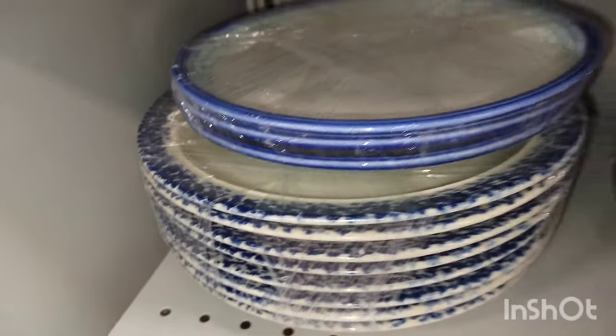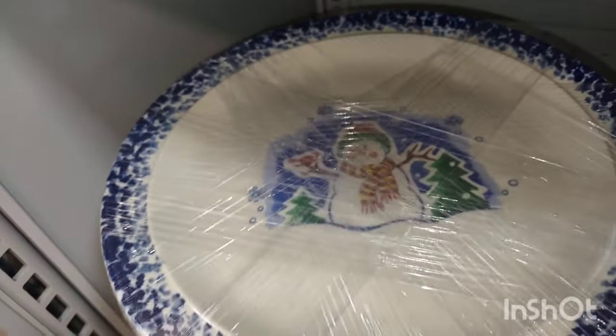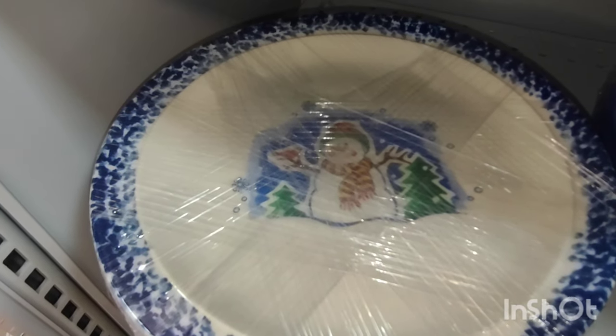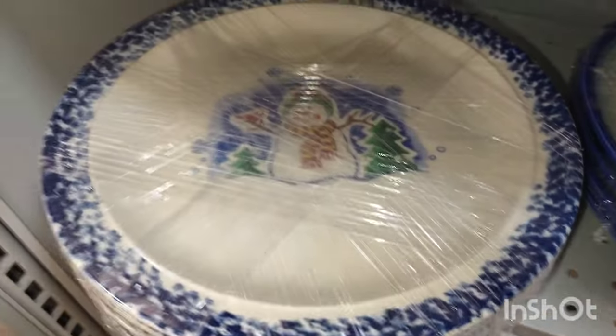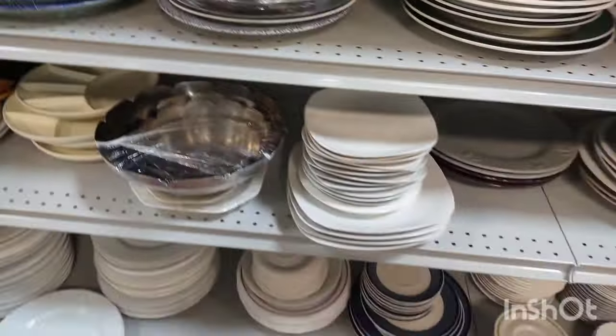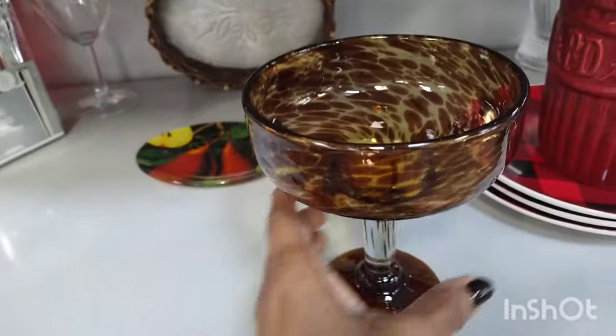That was that spongeware, so I wanted to pull it out, but I realized it was the same ones we saw last time with the snowman. Yeah. Someone was talking to me, so I skipped a bit, sorry, but we're back at this, you know. It's a beautiful set, though. That's all you're getting, though. They don't have the bowls and cups or anything to match.